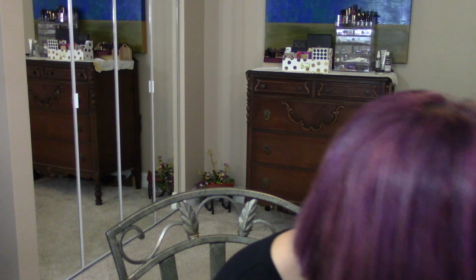We'll see. And this one, I have one of these. I love this. Infallible Pro Matte Gloss. I don't know how it could be matte and gloss at the same time. I don't care. I love it. I don't remember what's the other color that I have, but the one I just purchased is Statement Nude.